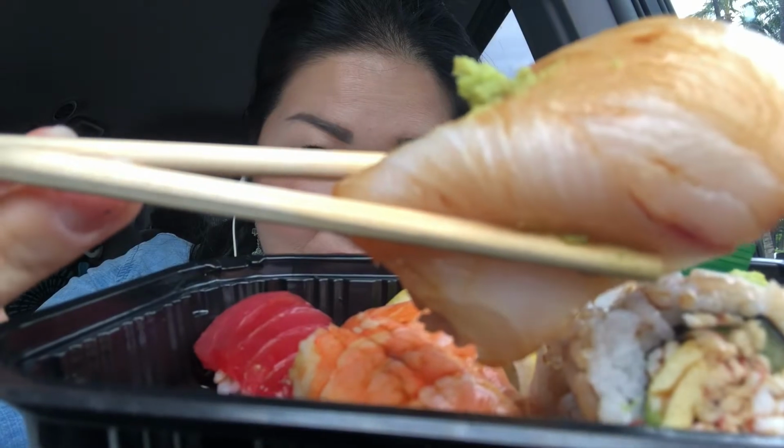All right, let's go for the yellowtail first. First bite for you guys. All right, my turn.